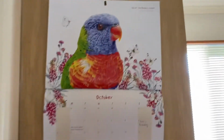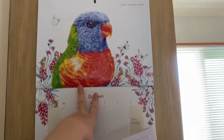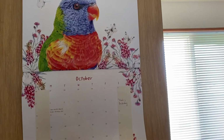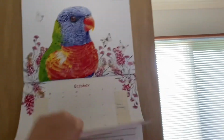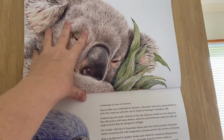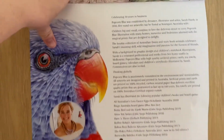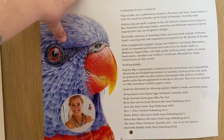So I think I'm going to have to design 2 more pages with just some of my info or something. Now I've got to work out what I'm doing. Just looking at the calendar I've got hanging in my kitchen, which is by a fellow Melbourne-based illustrator, Sarah Hardy from Popcorn Blue. Looking at what she's done on her back 2 pages, she's got another artwork and just a bit about herself and her business. Maybe I'll have to just do something like that.